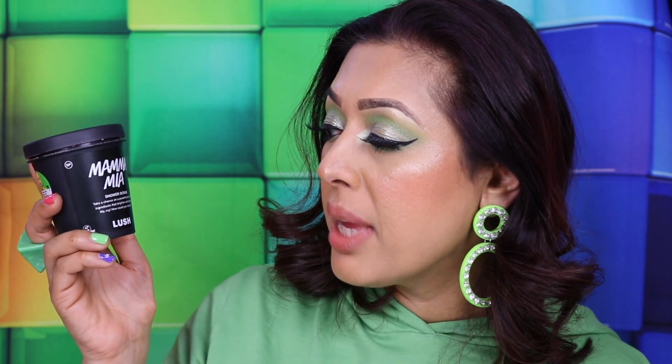I think they're both relatively new. This one here is called Mamma Mia Shower Scrub, and it says on the front, because they've always got something on there, take a chance on a powerhouse of pink ingredients that brighten and smooth. My, how could you resist it? That's what it says on here. So its main ingredient is fine sea salt.